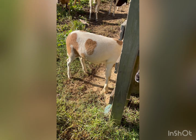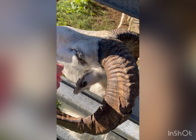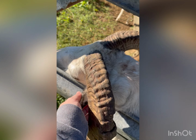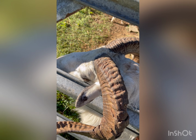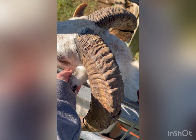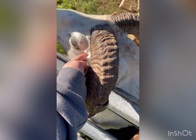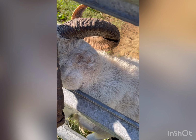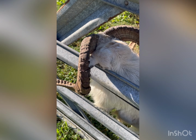I really do. After having a ram that almost broke my femur 2 years ago, I never thought I would love another ram, ever. And I love this dude so very much. He has very good genes. Yeah, say Longmire's my grandpa. And he is so chill. You're gonna get your horn stuck and be mad at me. I didn't do it.